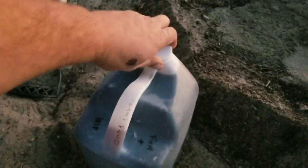I'm just making a ring around the hole that I've just dug. And I'm now taking the kelp mixture and watering it. And this is just going to give this new home a little moisture, because right now it's just desert, right? And if you want to, you can just kind of stir it a little to get it absorbed a little better.